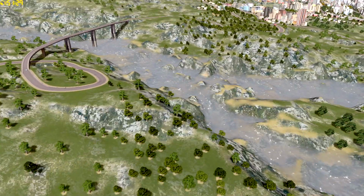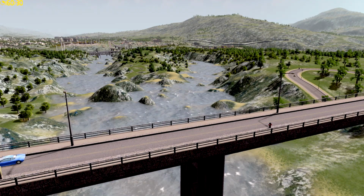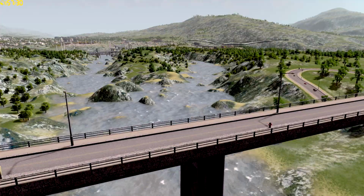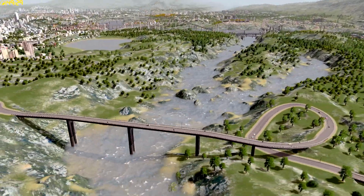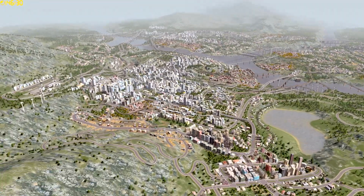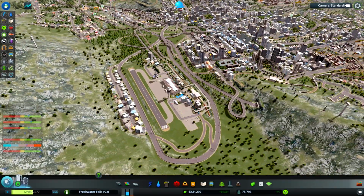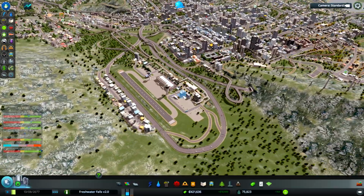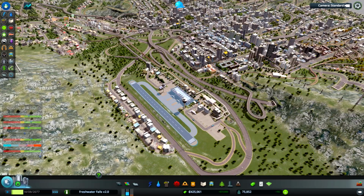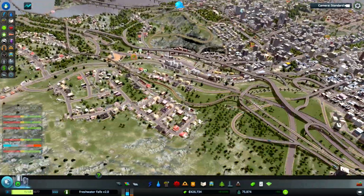Let's check out the view from the bridge. That's pretty awesome right there. Well guys, we have covered a lot in this episode, thanks to all the time that I put in before the episode began. I've been having a lot of fun, in case you guys couldn't tell, with this rebuild. I feel like the design of this version of the city is pretty solid. I'm real happy with it. Passengers are increasing at the airport too.